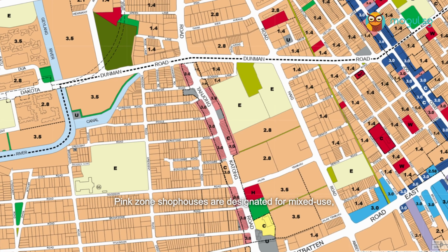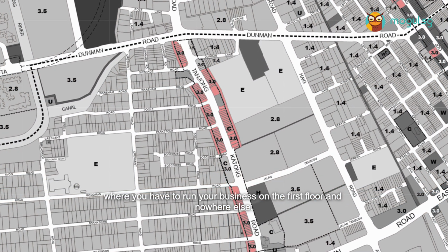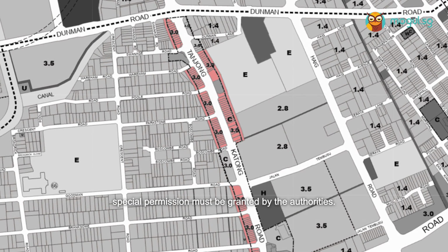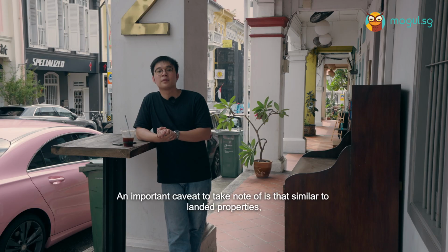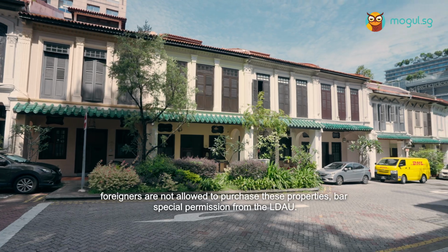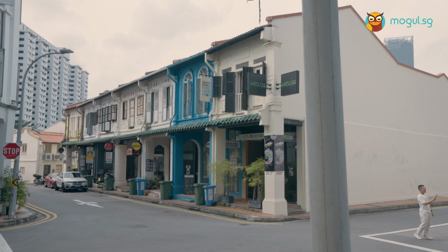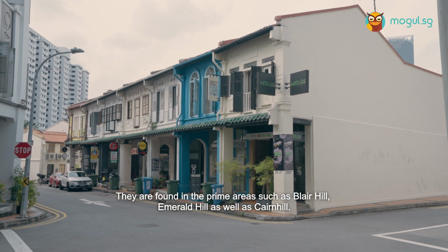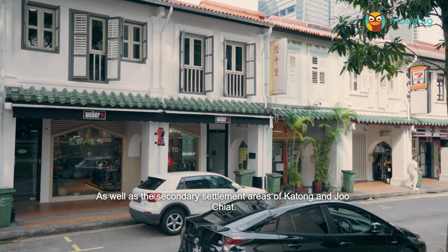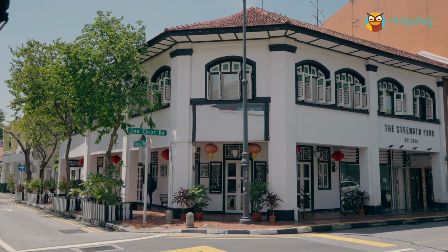So pink zone shophouses are designated for mixed use, where you have to run your business on the first floor and nowhere else. Or you can convert the entire building for residential use only. Special permission must be granted by the authorities. An important caveat to take note of is that, similar to landed properties, foreigners are not allowed to purchase these properties bar special permission from the LDAU. So they are found in the prime areas such as Blair Hill, Emerald Hill, as well as Cane Hill, as well as the secondary settlements of Katong and Joo Chiat.